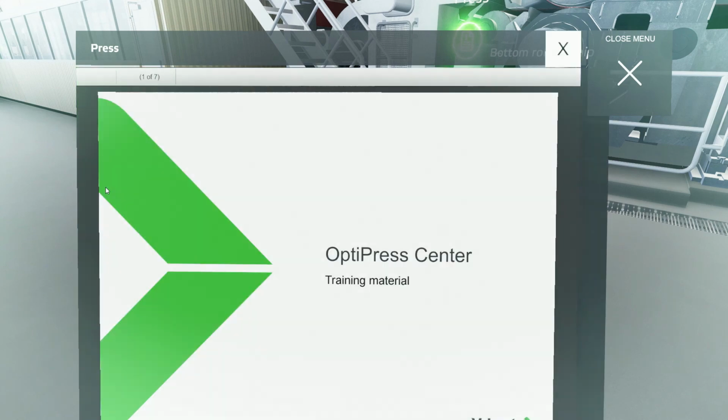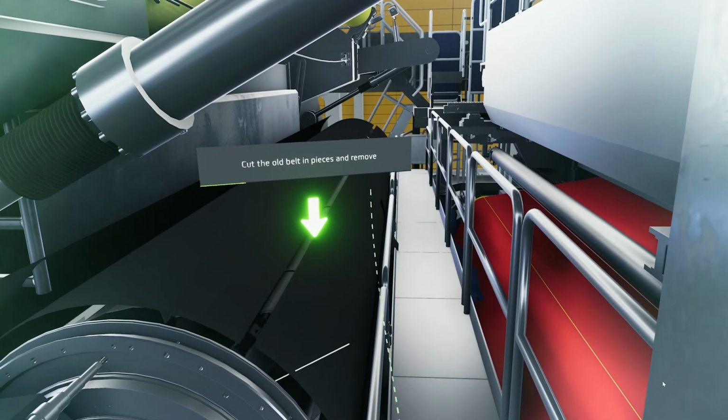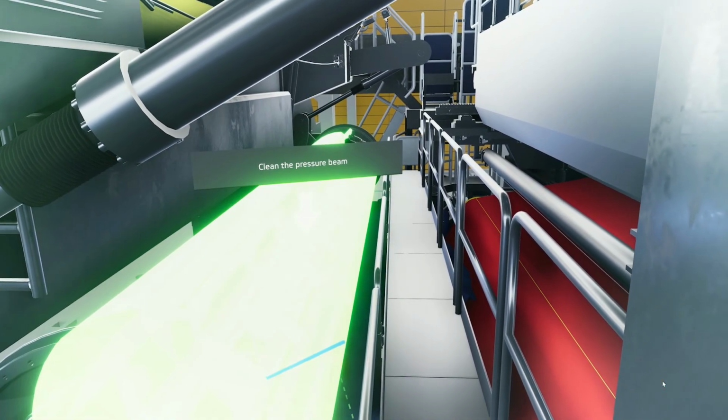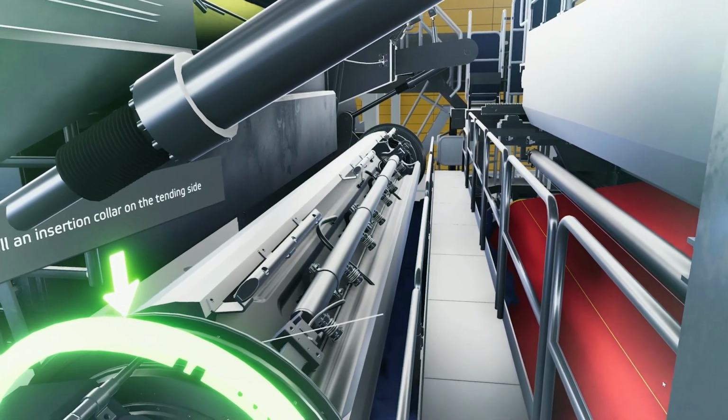Hotspots provide in-depth information about the process and equipment. Detailed learning materials, such as images, videos, and user manuals, are easily accessible and help trainees learn in an engaging way.